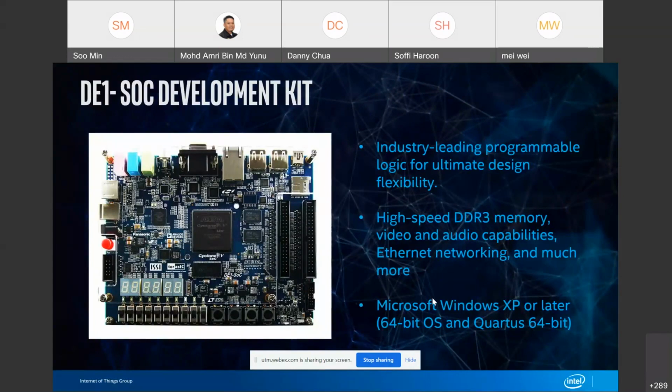And this board has a high speed DDR memory, video and audio capabilities, and some of the features that you can refer to on our IMDC webpage for more information on the DE1 SoC board. This board is also supported in Microsoft Windows XP or later versions.